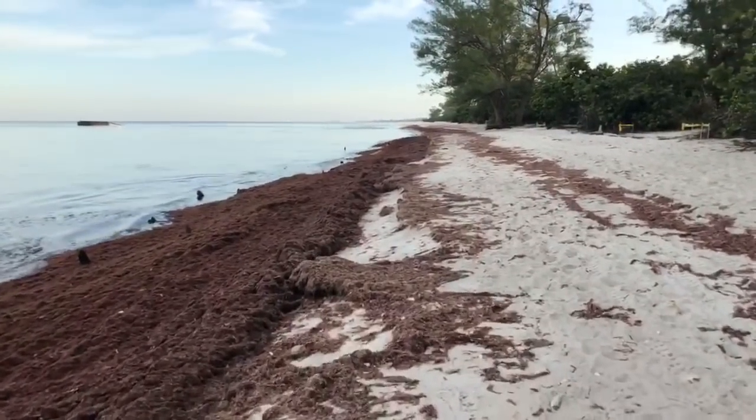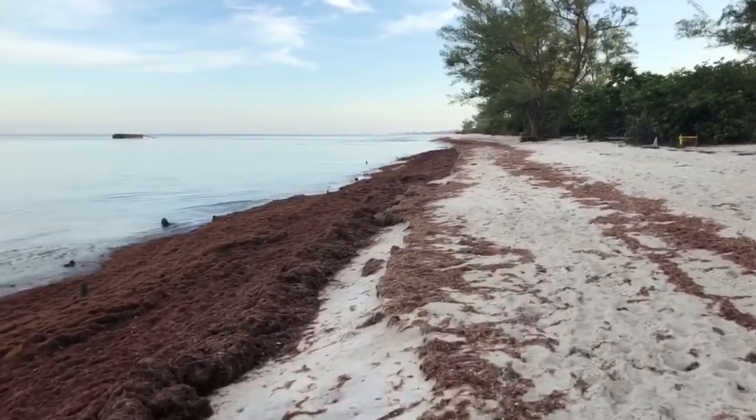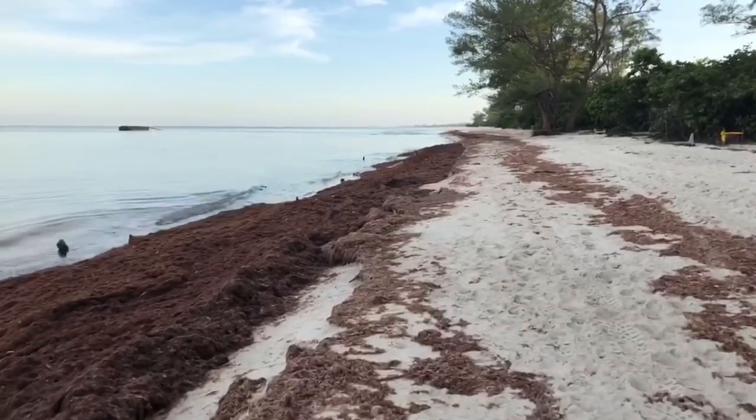Has anybody been to Lover's Key? What's the beach look like at Lover's Key? Curious how the water is up there.